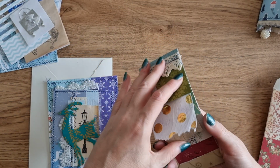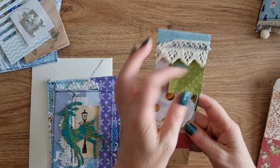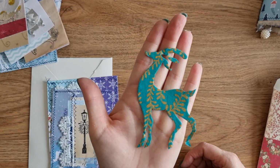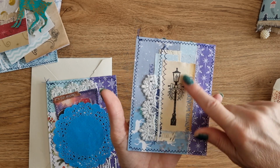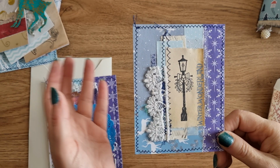Literally, these are brilliant to use. You can rip them out, you can put them in your journals, you can use the back, you can use the fabric. We've got this handmade paper die cut, and it's a deer. We have a smaller journaling card that I've used one of my stamped kind of ephemera pieces, some fabric.